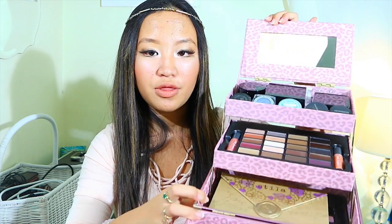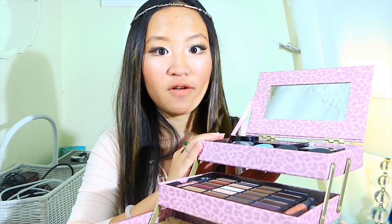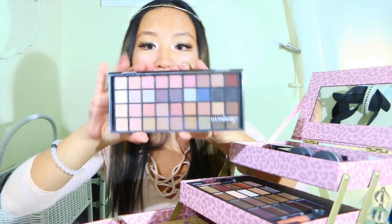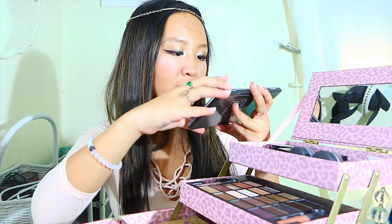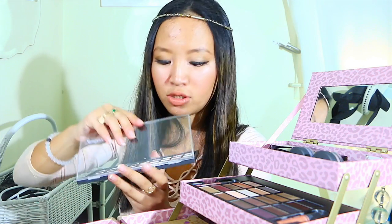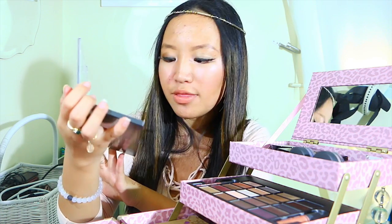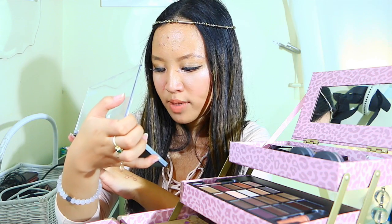But it's got 3 different compartments, and on the top compartment I've got a bunch of eyeshadows. I'll start off with this one. This is the Ultra Beauty palette that came with this actually, and it is gorgeous. This is the first time I'm actually getting a good glance at this, and all the colors in here are so natural and they're gorgeous. Like, I love them. Oh my gosh.